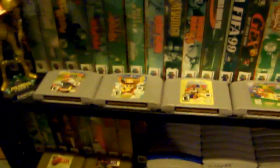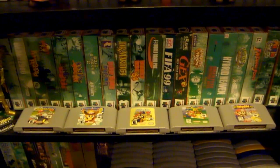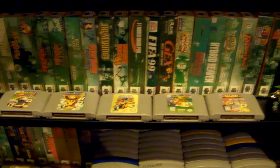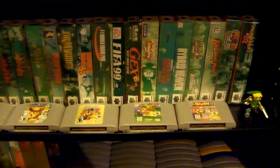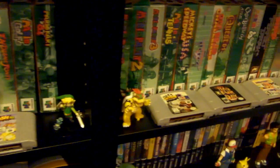The games that I do play often, I show here. So obviously, like Mario Kart, Mario Party, Paper Mario, my favorite game of all time. Love it. Amazing. Then Super Mario 64 and Smash Bros. Played all the time, so I have those out. Little Zelda figure and Bowser.